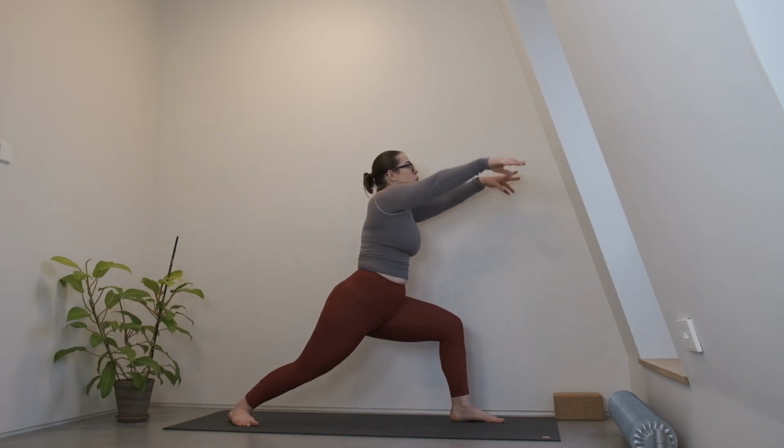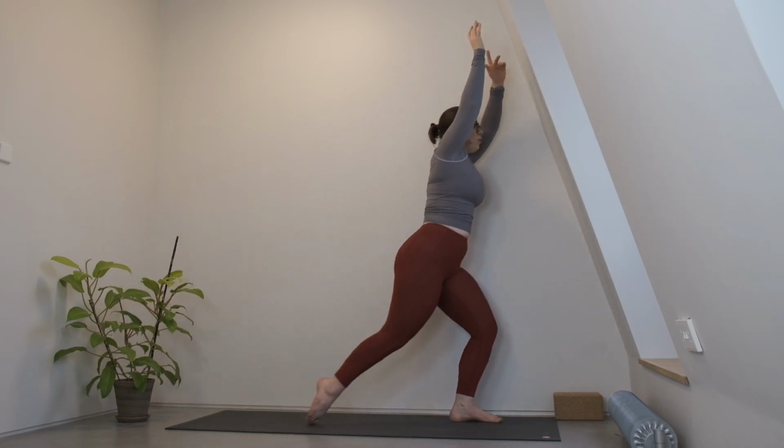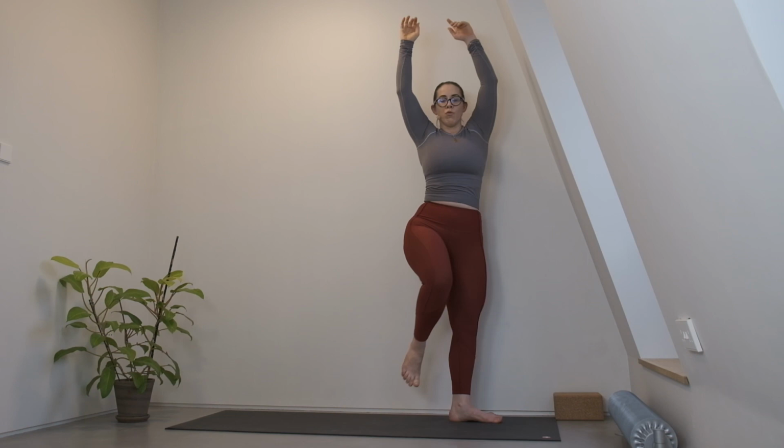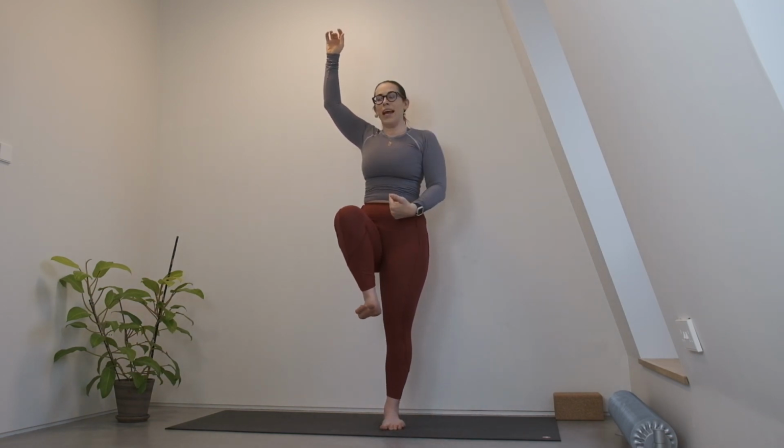Coming back into your warrior one here, inhale. On the next exhale, shift your body weight into the front leg and pick up your back knee. Draw the knee in towards the chest. And I'll show you this from the front. We'll flex the top toes.